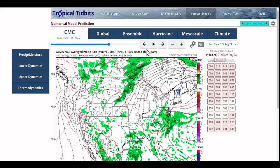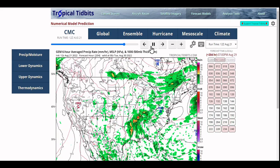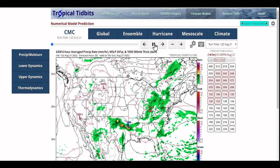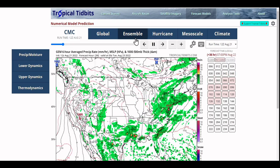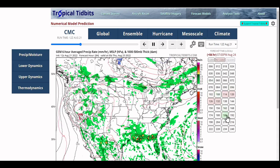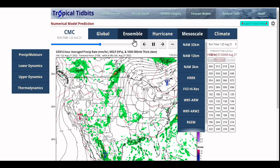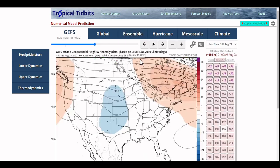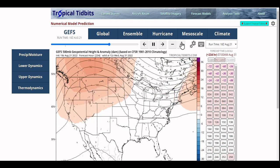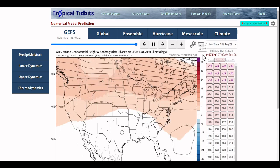The Canadian model doesn't go out as far as the GFS, which doesn't go out as far as the European. And notice it does show an uptick in activity. Not necessarily the big storms we're talking about, but that is definitely something the Canadian may start showing once we reach past the 240-hour timeline, as that's when the GFS starts hinting at that. Overall though, just nothing too incredible in terms of big storms. I just wanted to show you that changes are in the air.